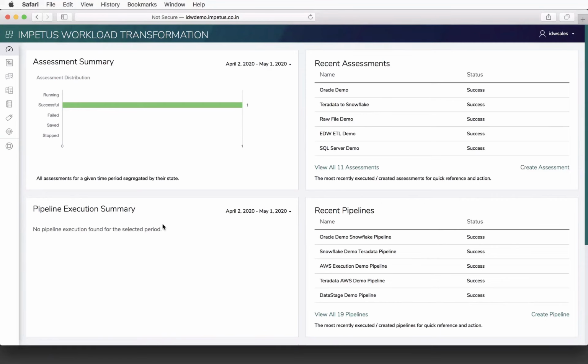As Sanjay had mentioned, we go through a 4-step process with our workload transformation tool. So as you can see here, this is the tool itself. All you need is a browser to access the tool. It can be deployed both on-premise and in the cloud. But the first step that we go through is the assessment step.